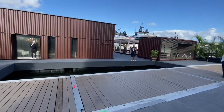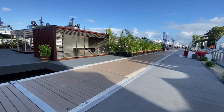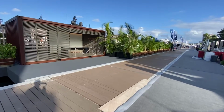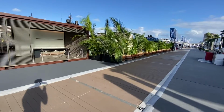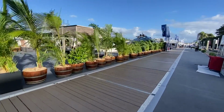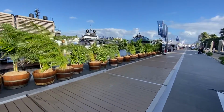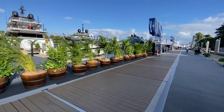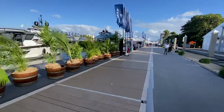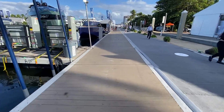San Lorenzo always has this cool shipping crate kind of entrance. This should be new San Lorenzo models, but also Blue Game models, which is their Power Cat line. This one looks out of this world.